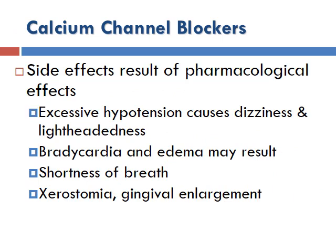The side effects are pretty much the result of the pharmacological effects. You can have excessive hypotension, which may cause some dizziness and lightheadedness. Bradycardia and edema may result, shortness of breath, and xerostomia, and particularly 2 of these, nifedipine and amlodipine, are associated with gingival enlargement.